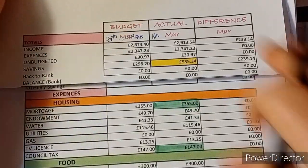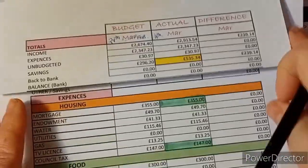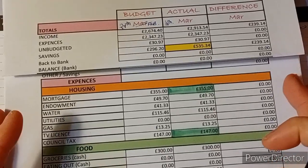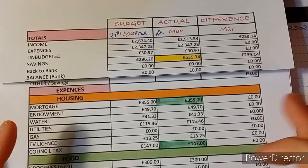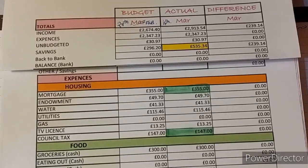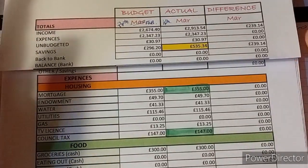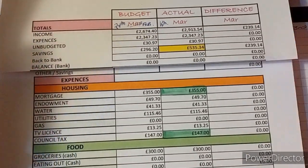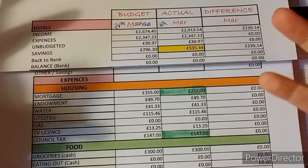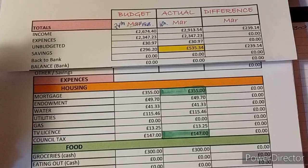It took me a bit of a while to actually plan it all out and work it all out with so much going on. But here we are, and I'm pleased to say, woohoo! Provided we stick to the budget this month, it should be a good month for us. Everything's planned in. I'm hoping that we're going to have no more surprises.